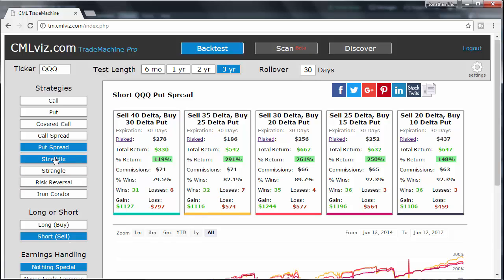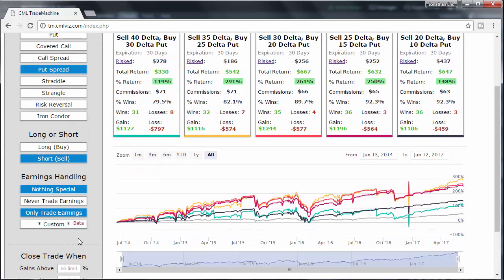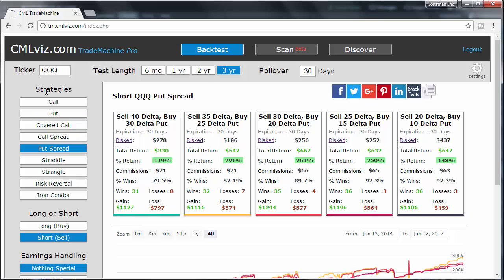There's obviously some other strategies here. You can buy put spreads, buy call spreads. You can do different things. There's a lot of stuff around earnings too. They really do a great job of helping you learn the software with different examples. So hopefully you guys will check that out.